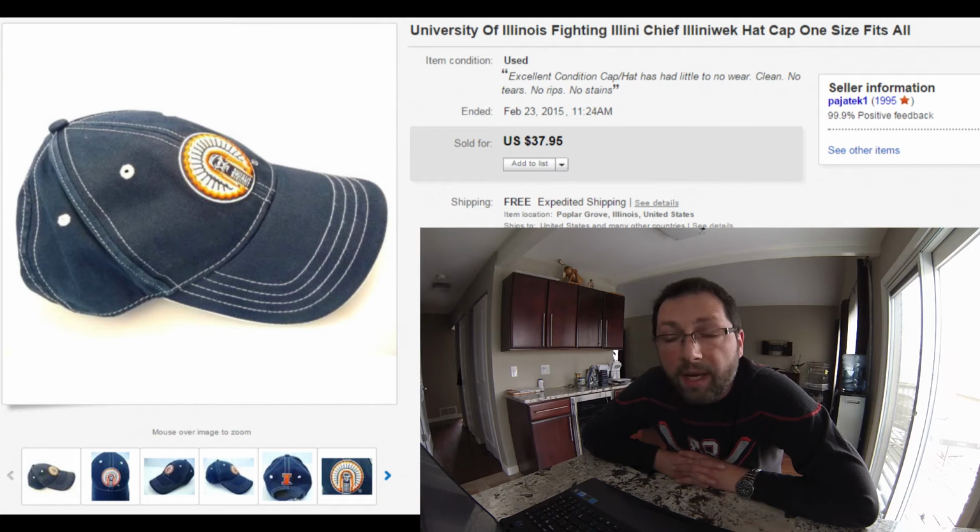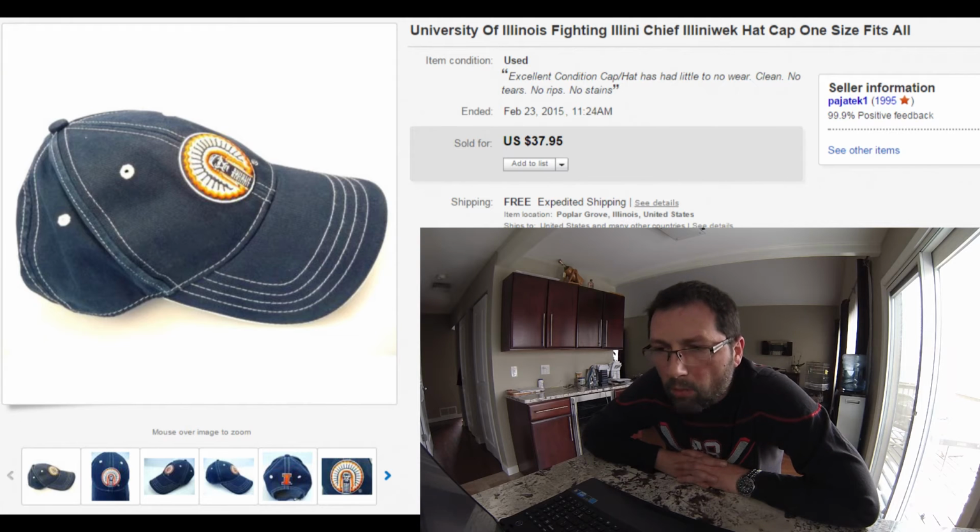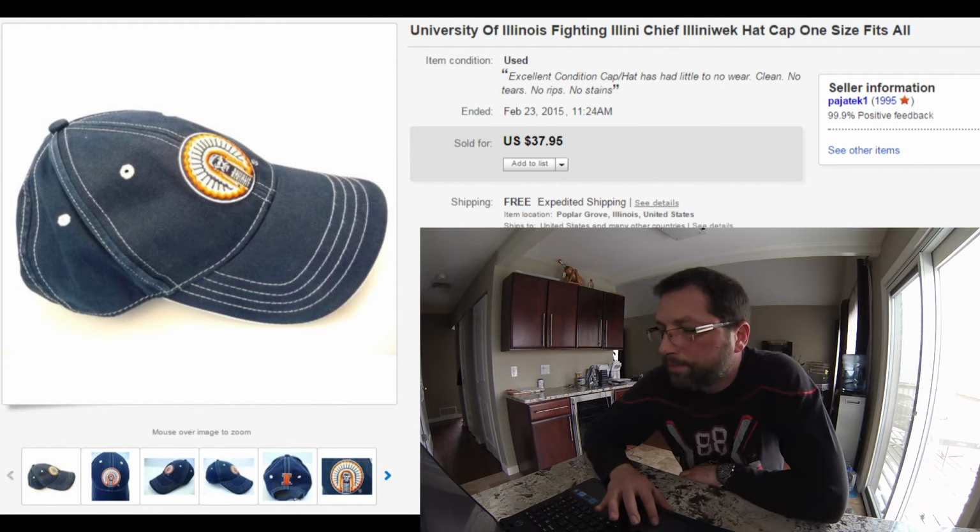So anything that you guys find out there, Illinois, with the chief logo on it, and I have actually, I think, 1 or 2 sweatshirts right now on eBay as well. I look for these all the time when I'm drifting, when I'm going through the stores, through the racks. Anything with the chief logo. So little secret right there. Maybe it's not a secret, but anything with that logo, people want it because they stopped producing it. You can't get it anymore, and if it's in good condition, they'll buy it. I bought this cap for $1.99 at Goodwill. $37.95. Can't go wrong. Super easy to ship. So keep an eye on Illini with the chief on it. Okay, let's go to the next one.